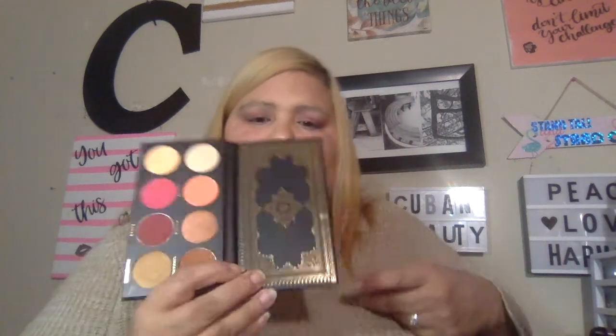So let's see. There is no mirror in this palette, which I'm really shocked about. Here are these gorgeous colors: jasmine, clove, myrtle, cinnamon, primrose, poppy, rose, patchouli. So you have 3 beautiful shimmers and 5 beautiful mattes. We'll swatch these as well. We'll put them on my arm.